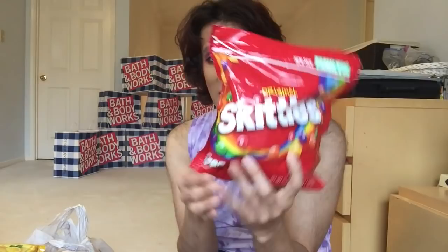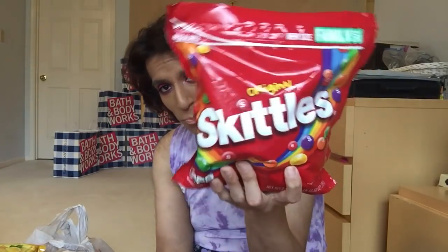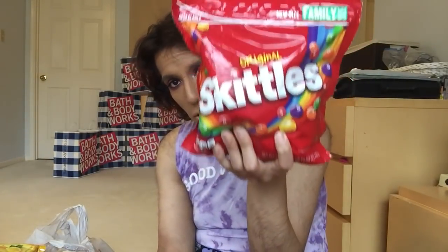Okay, I got the family pack of the Skittles, original. These are so good too. So Skittles, lemon Oreos, and wine with a Smirnoff Ice, and you're good to go for the night. Your basic food pyramid, right? Canadian alcohol. It's nice.